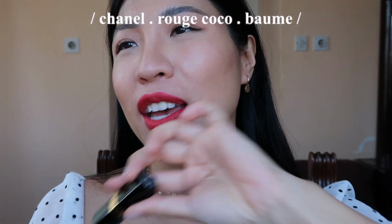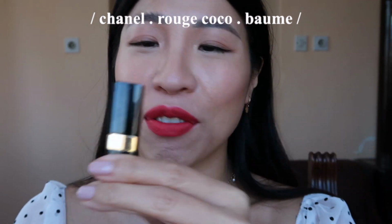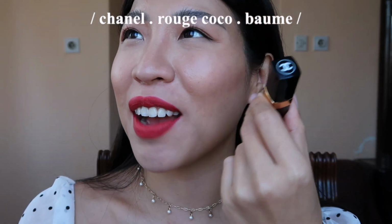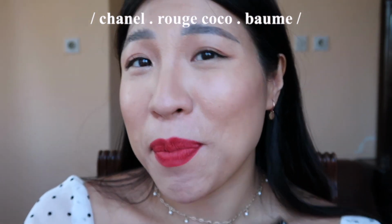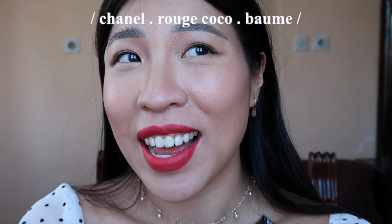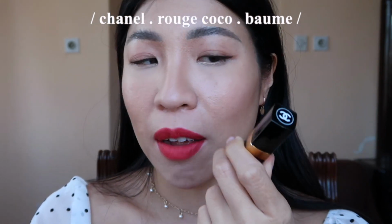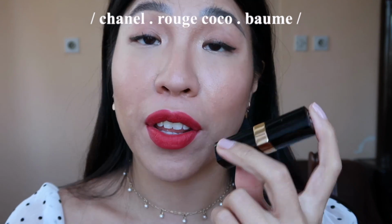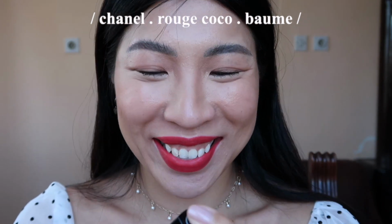If any of my friends ask if I have any recommendation on lip balm, I would definitely say this one, because the only thing I can really say is I never finished a lip balm in my life, and this is the only one that I repurchased 3 to 4 times. So I really recommend you give it a try.